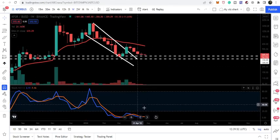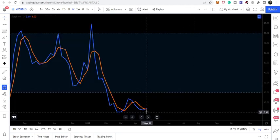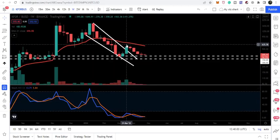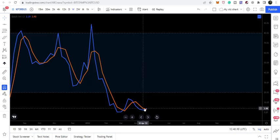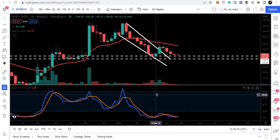And we can see that stochastic is extremely oversold right now, and we have received the buying signal from the stochastic. Previously when we received this buying signal, we had a short rally up to $644, and let's see what will happen after this buying signal, because this blue line has crossed up this orange line from the oversold zone. This buying signal is very strong. So this was the update so far.